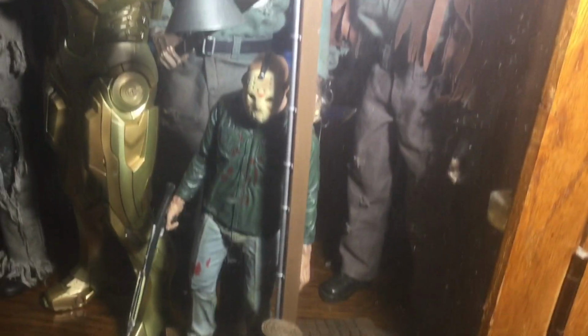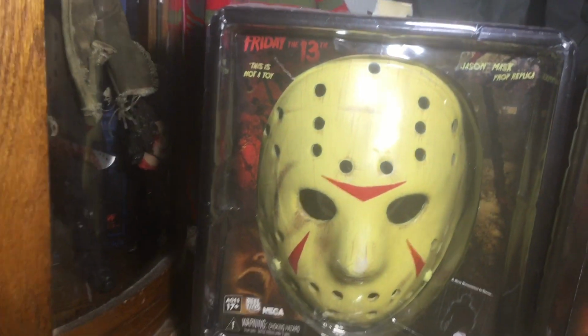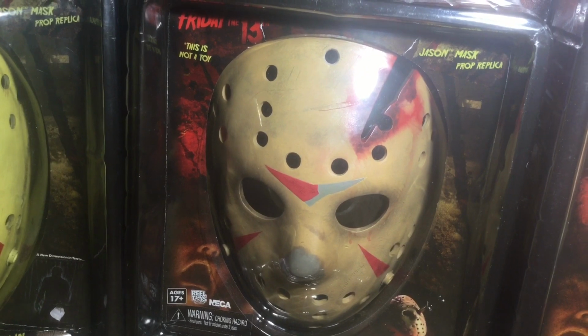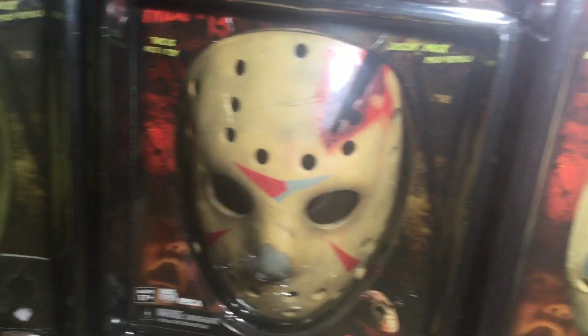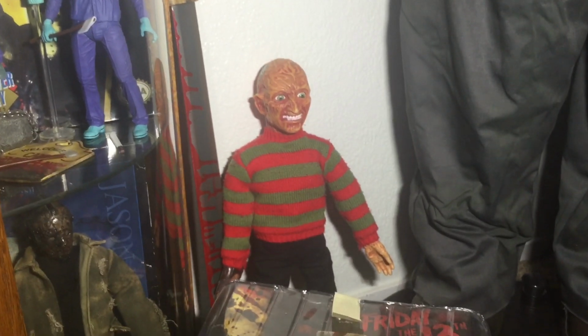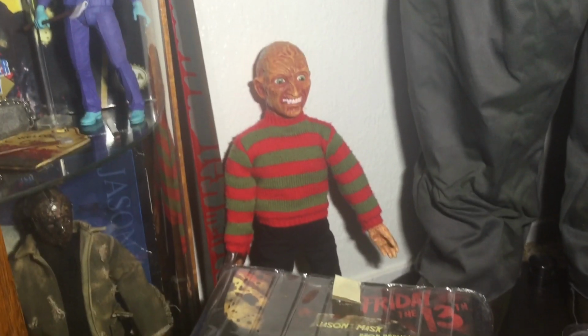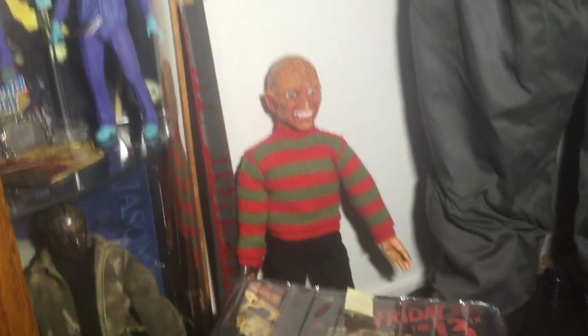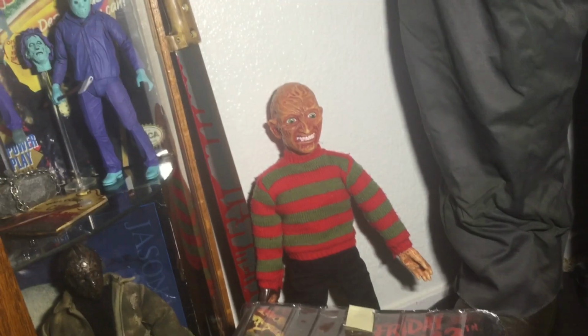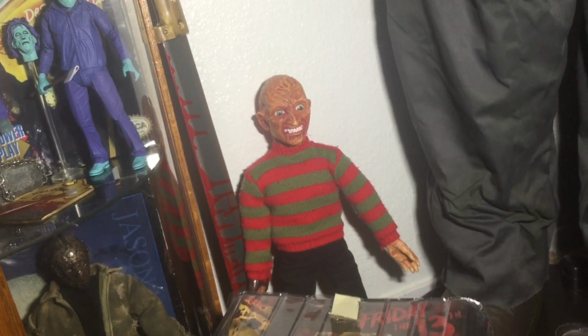And here's the Part 3 Jason on the accessory dock. And then down on the floor, here's the NECA Part 3 hockey mask, the re-release of the Final Chapter hockey mask, and of course the A New Beginning hockey mask. Moving upwards, here we have the Matchbox Freddy Cougar plush. Say that 3 times fast. I believe this guy was made in 1989, so I think he's the oldest thing in my collection.